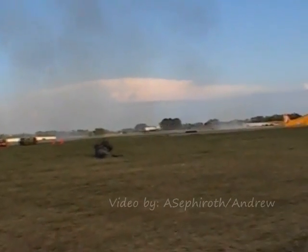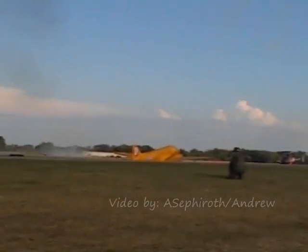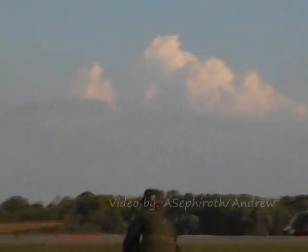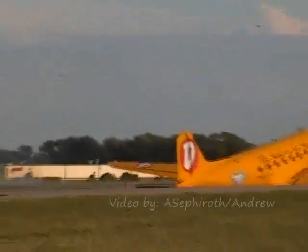As possible, so whatever engine you could get, they would match it to an airframe. Okay. Yeah. Look at it load up that 50 cal.